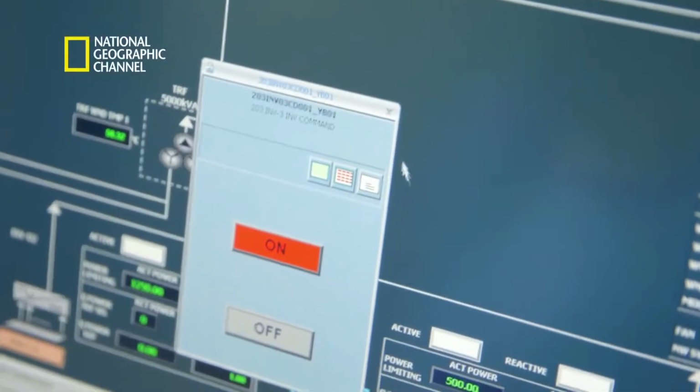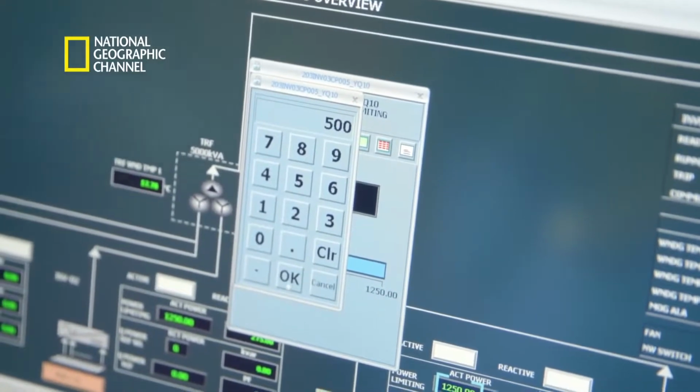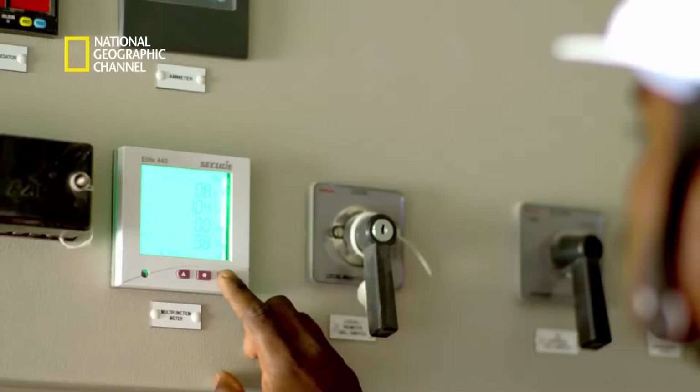Yes, perfect. Now, suppose my inverter is generating 1 megawatt at a given point of time, and I want it to generate less. I can give a command from the SCADA, from the screen, and it will generate 500 kilowatts only, as per my requirement or as per the grid demand.